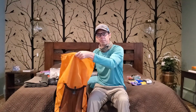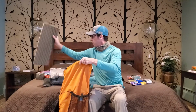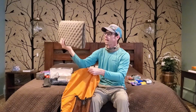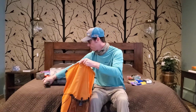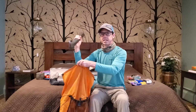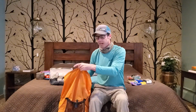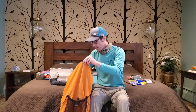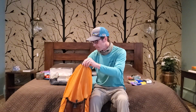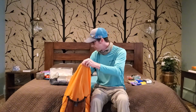The first two items that I place in the pack are this torso-size foam sleeping pad and my tent poles. The reason those go in first is because they're both very tall, long items, and so I want to make sure that they can fit all the way down into the bottom, so that way they've got enough room in here.